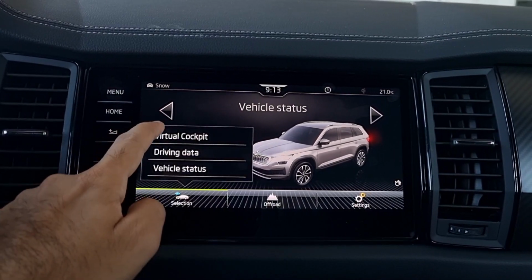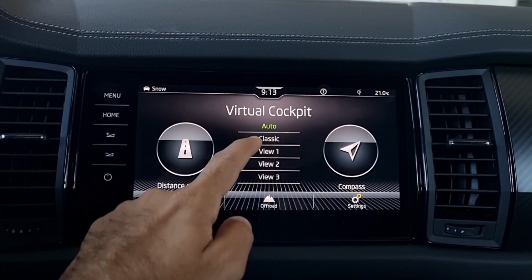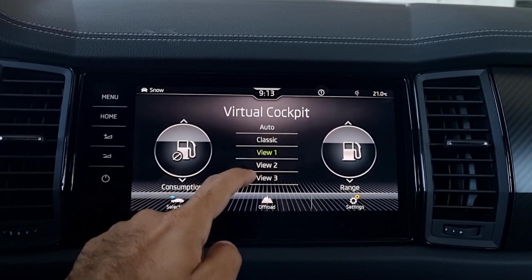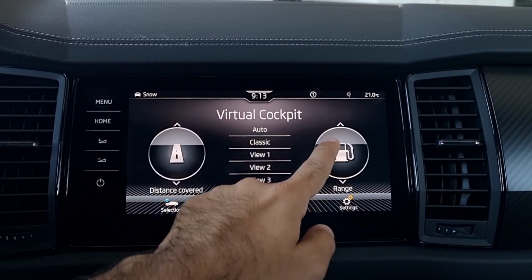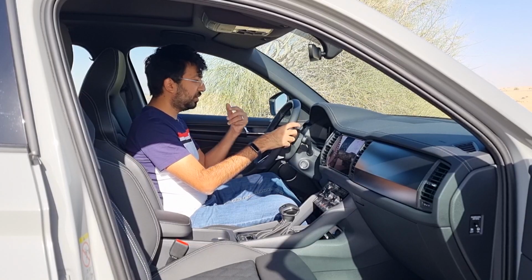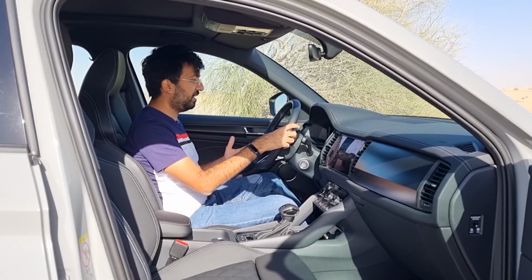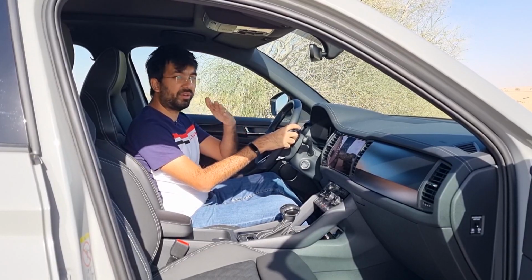So you can change from auto to classic view to view 1, 2 and 3, and then you can even customize those views and see the information if you want to see the range, fuel economy, everything. Lots of combinations that you can do. And in the center there is a screen which shows you your driving data basically, and you can change a lot more settings also inside and see a different bit of information.